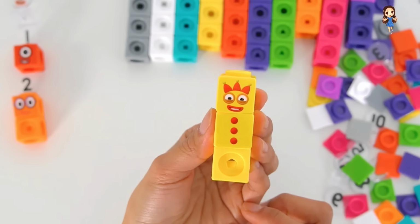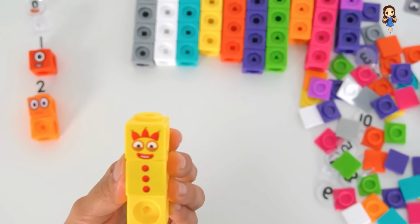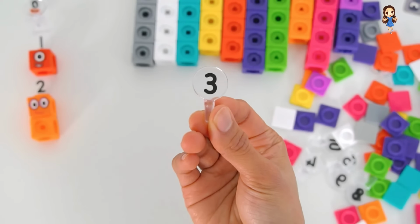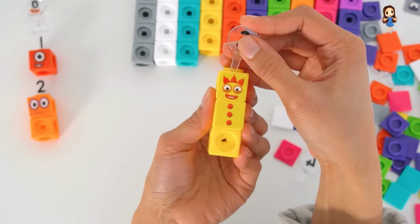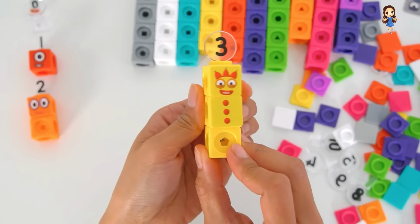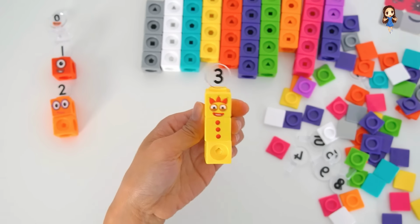There it is. Can you guess who she is? It's the number block. What number is this? 3. Yes, this is number 3. Let's put it here. Whoops. Let's put it back. Let's wave hello to the number 3. Hello, number 3.